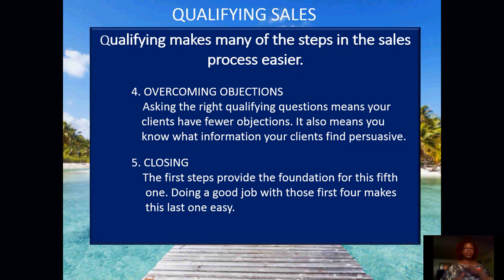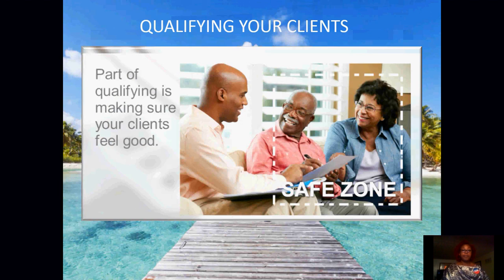It really does. Once you do the first 4, closing is very easy because now your client becomes putty in your hands. I mean, I should find a better term for that, but you know what I mean. Like they said, everything that you suggest and recommend, they will take. They will find it persuasive because of steps 1 through 4. Okay.